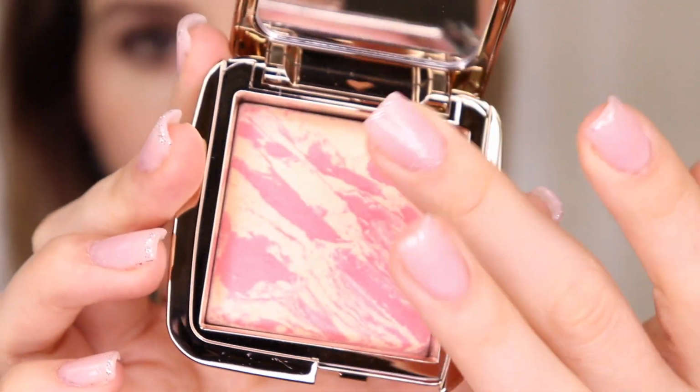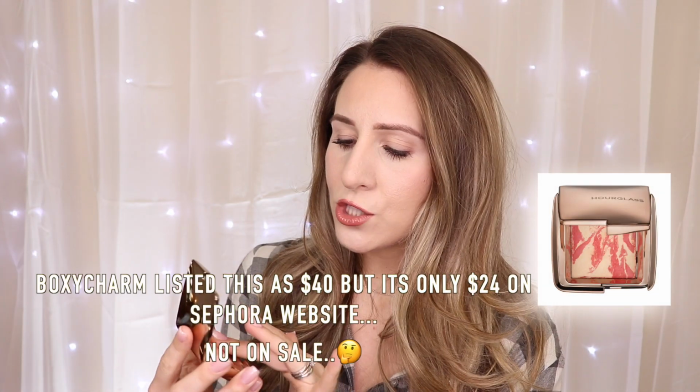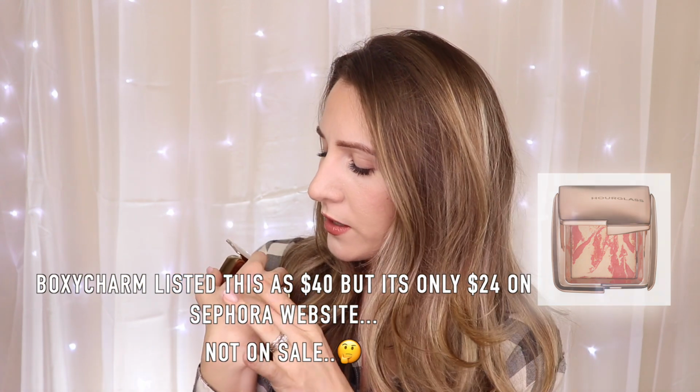This is in the shade Diffused Heat. That sounds like it might be on the darker side maybe. Oh, actually no, it's super bright and it has a mirror. Wow, I'm impressed that it has a mirror. That is a super, super light shade, kind of a super plush pink. I feel like you can almost hardly see that on my hand. Let's do one more so you can see that coloring a little bit better. See, it's just like a princess pink. I actually really, really like that.